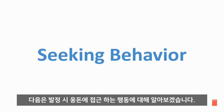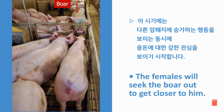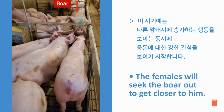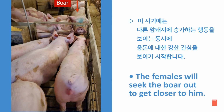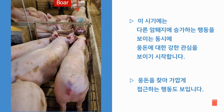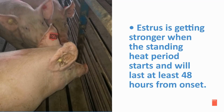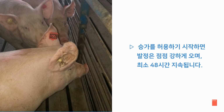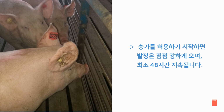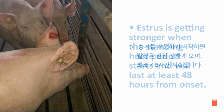The next 2 slides discuss the seeking of the boar event. At the same time the females develop riding behavior, they also develop a strong interest in the boar. The females will seek the boar out to get closer to him. Estrus is getting stronger when the standing heat period starts and will last at least 48 hours from the onset of estrus.